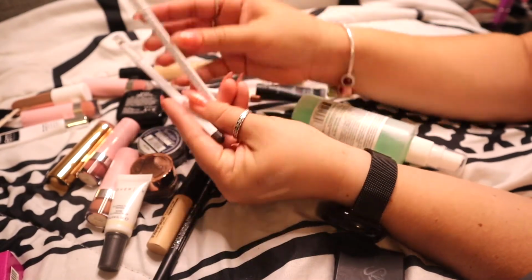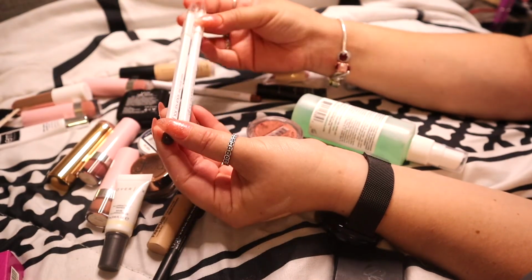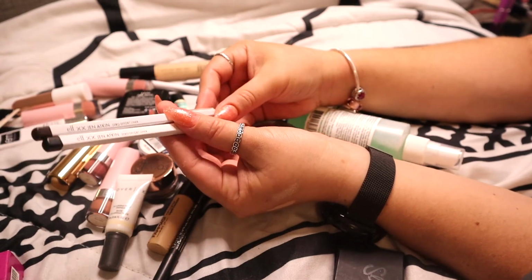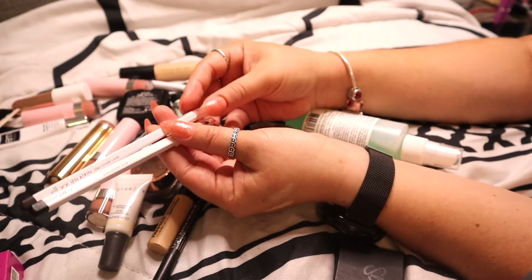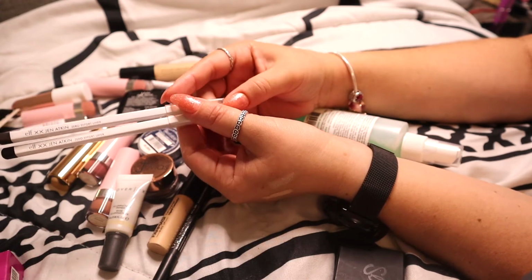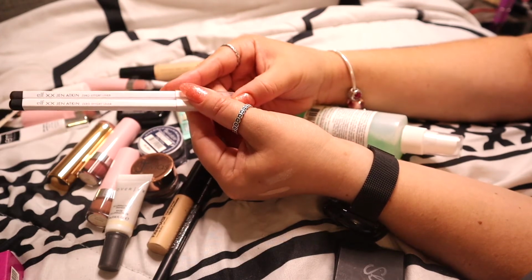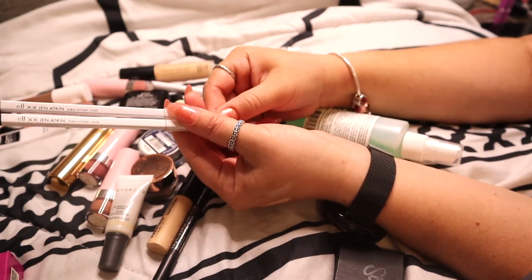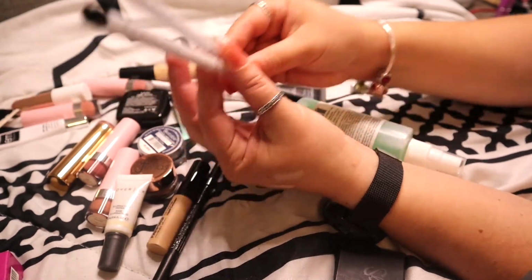So these two eyeliners here, I am actually going to give to Brianna. These are brand new. These are the ELF by Jen Atkins eyeliners. I was really excited for these, but unfortunately, they just bled too much on my waterline. I tried it and it just smeared all over. I have a very, very watery waterline, so I'm going to give them to Brie and see if they work for her. If not, then we will toss them. Unfortunately, I'm very sad about this. I really wanted to try to like them, but it didn't work out.